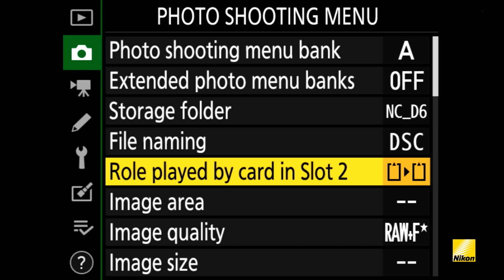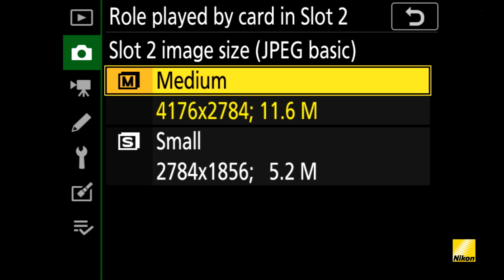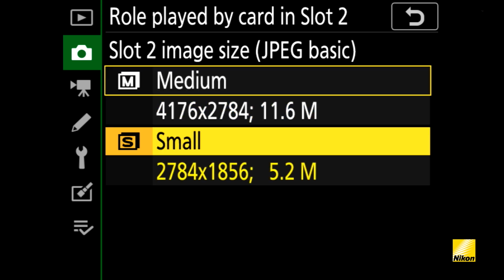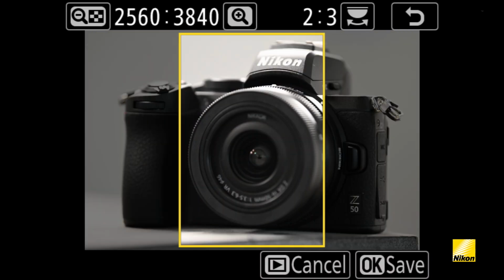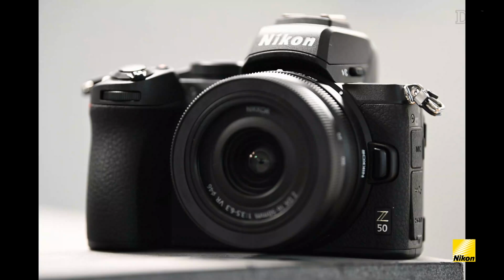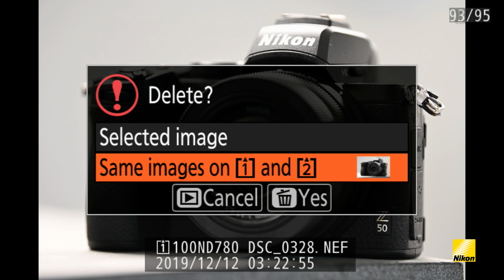While a lot of advanced photographers shoot RAW, there are some shooters who need to file while still in the field who don't have a use for the RAW workflow. For those photographers, there's now an option to shoot large JPEG to one card and small JPEG to the other. And this is great for easily transferring the smaller JPEG if no changes are needed. And if slight edits or cropping is required, you can use the large JPEG. And just like the D780, there's both the ability to crop vertically from a horizontal image, and you can now use the new delete function, which allows you to delete the same image from both cards at the exact same time.